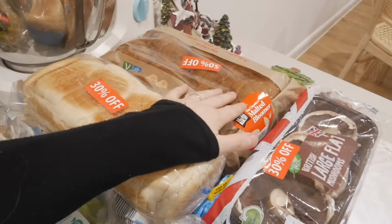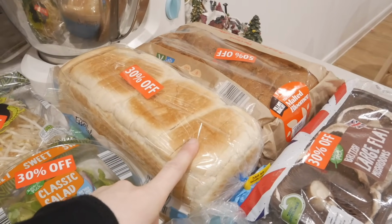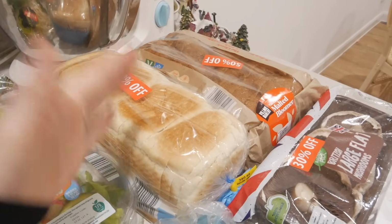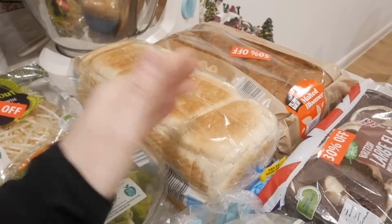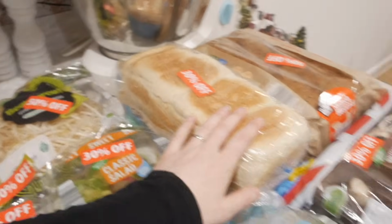So these are just going to go straight in the freezer. I just put my bread in exactly like this. When I want to defrost it, I just take it out of the freezer and leave it on my side to defrost. Or if I'm being impatient, I'll just gnaw away at this until I can fit it into the toaster. So 2 loaves of bread, one's 50% off, one's 30% off.